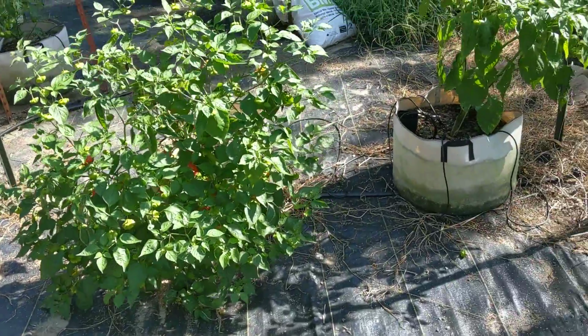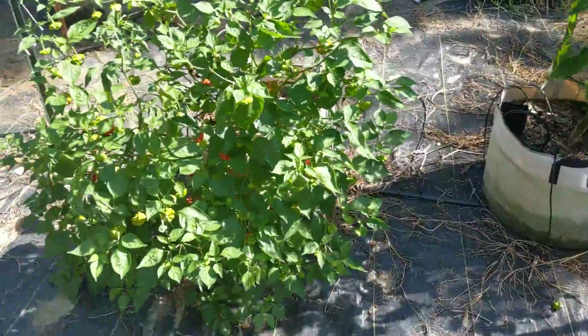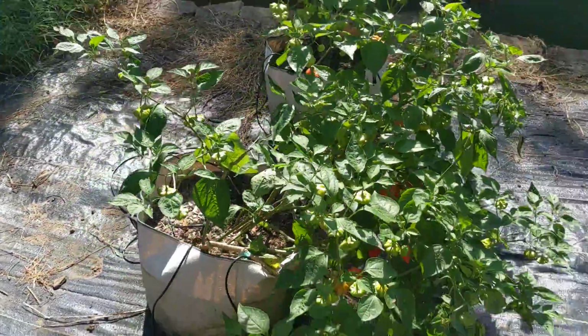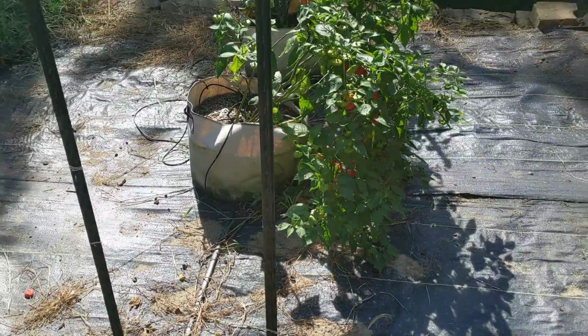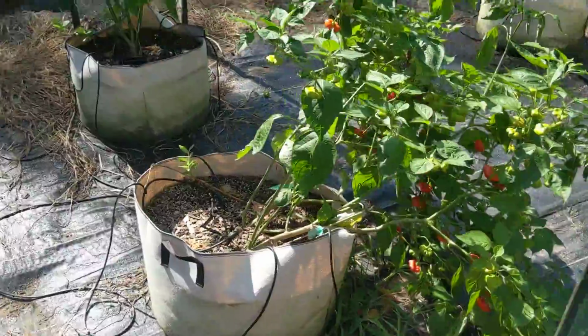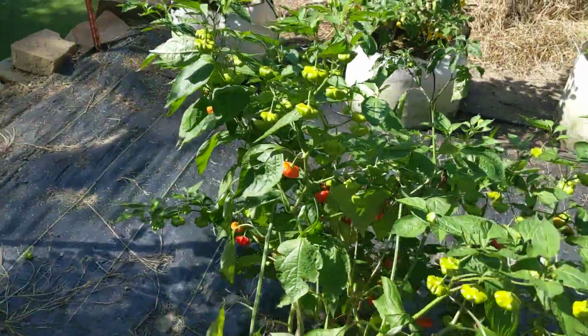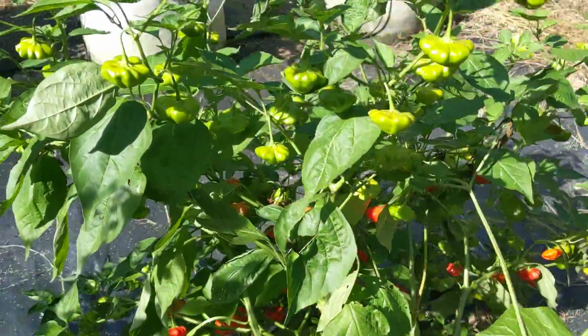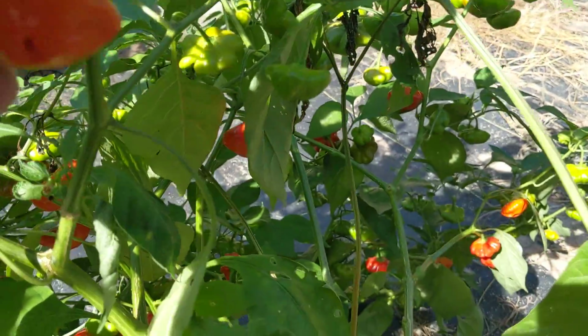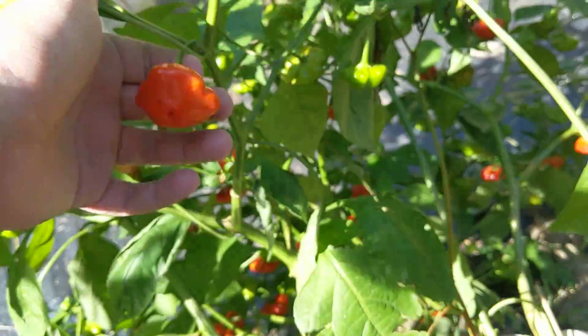Tomorrow I'm going to have to come out here and do some support. You can see like this Brazilian starfish just kind of falls over. It's actually one of the healthier ones. It's got tons of pods. They're all falling over, so.